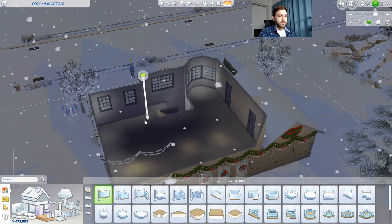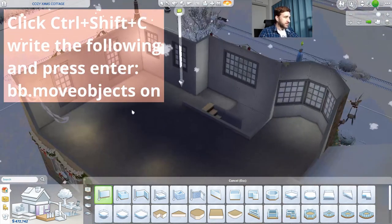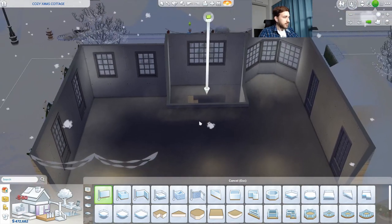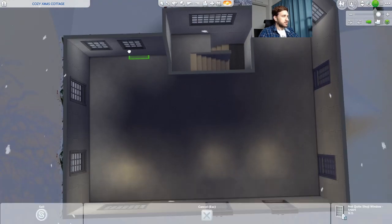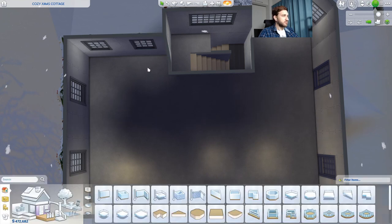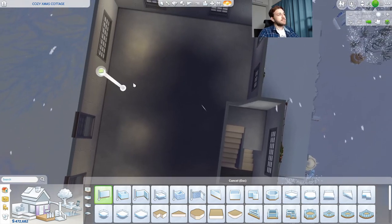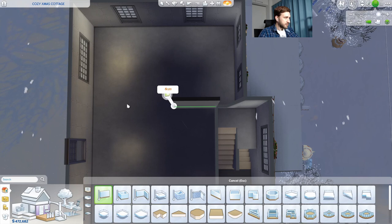By the way, I'm using bb.moveObjects code. Don't forget to put that, please. I'm reminding again. So if you put that, you can easily move things around. So if you click Alt button, it just moves around. Please try to do that if you never tried before. It's very helpful and it immediately drastically changes how you can design your house.